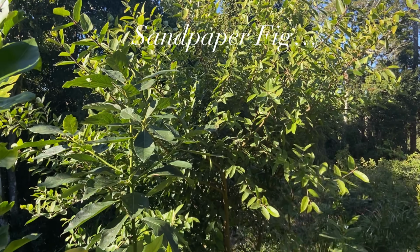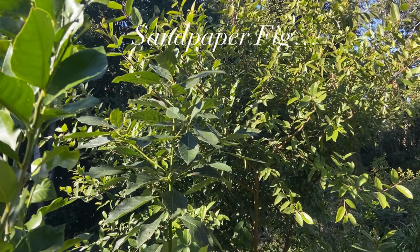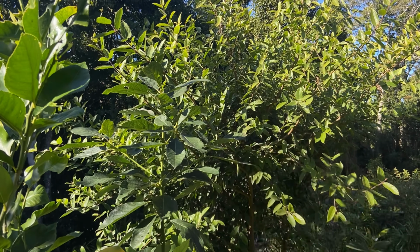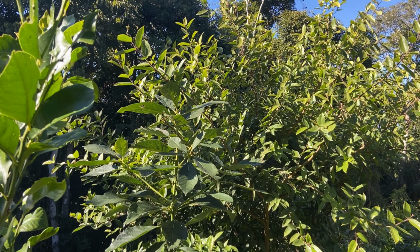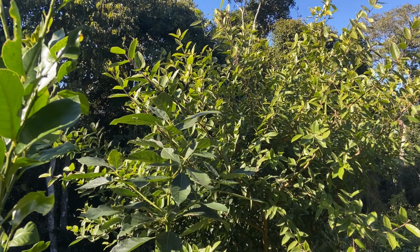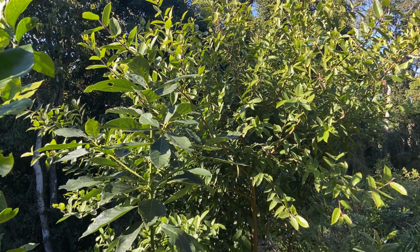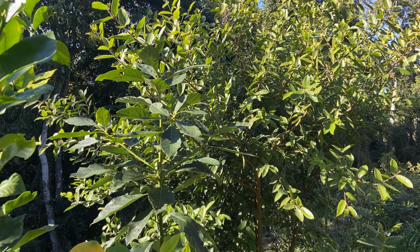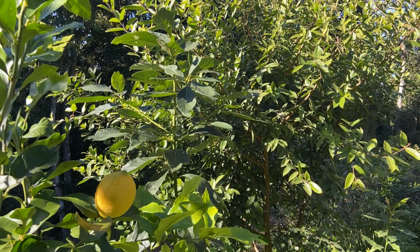A fig tree from my mate Grant's place as well. That was like this big. Everything is, that actually had figs on it for the first time this year. So pretty happy with the way the soil is up here. It's just magnificent. Glad I took out a pretty big bank loan to grab the property, but anyway, yeah, love it up here.